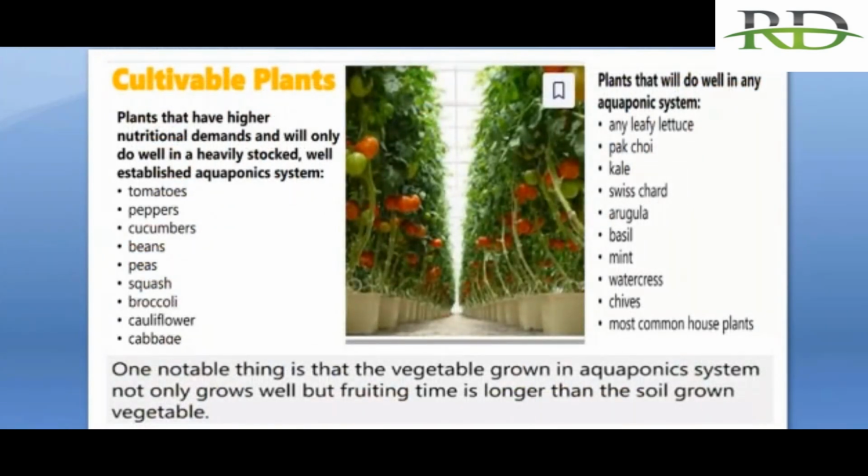Next, I've told you earlier also that in some aquaponic systems where there is a high nutritional demand, plants like tomatoes, peppers, cucumbers, beans, and peas can be grown easily. But in systems where there is a lower amount of nutrients, only leafy vegetables can be grown.